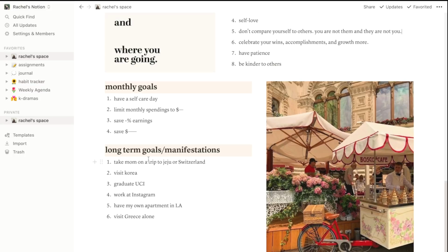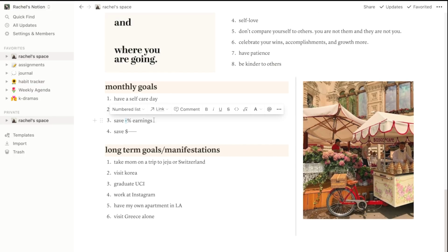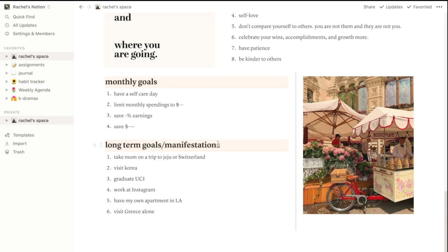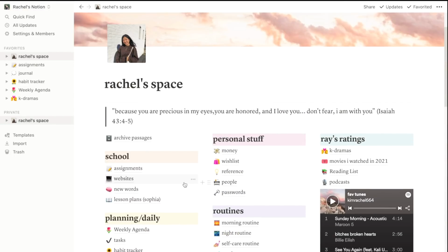And right here I have my monthly goals. I didn't want you guys to see my financial stuff, so I just covered it, but I just have some financial monthly goals and long-term goals and manifestations. So these are things that I want to achieve within, I don't know, the next 10 years. So yeah, that is actually it for my whole Notion tour.